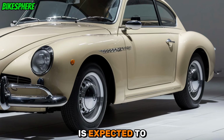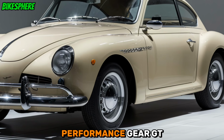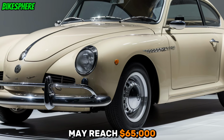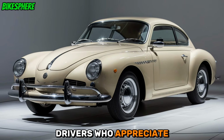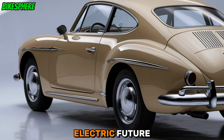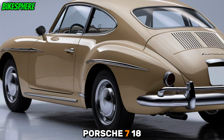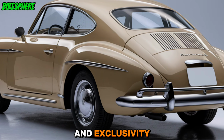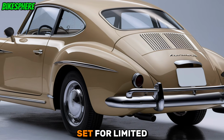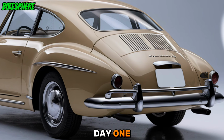The base model is expected to start around $48,000, while the top performance Ghia GT may reach $65,000. The car's target audience is clear: drivers who appreciate design heritage but want to live in an electric future. Positioned between the ID.4 crossover and the Porsche 718 EV, it bridges the gap between accessibility and exclusivity. With global production set for limited release, the Karmann Ghia could become a collector's dream from day one.